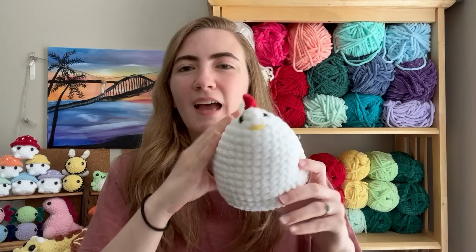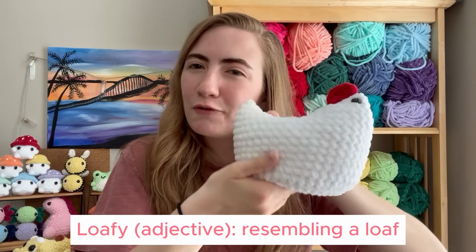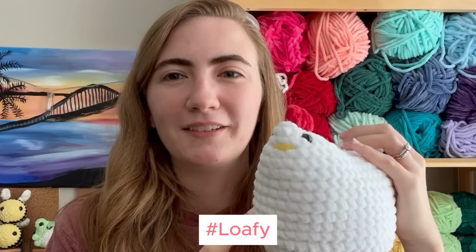I got them their own little box that I kind of thought of as their own little chicken coop, so very cute. And all of these chickens were also free-handed by me. I just love making these chickens because they're just so easy to make and they're so cute and loafish, like loafy looking. Not sure if loafy is a word, but you know what I'm saying.